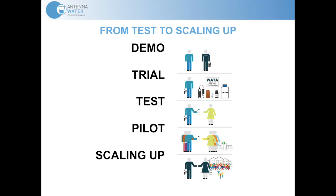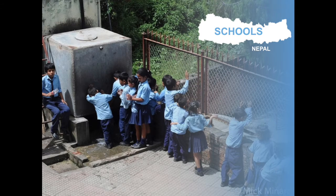Here is the process that we go through in our projects to make them sustainable, starting from a demonstration to a scaling up, basically using all the usual phases of an efficient project. In the second part of the presentation, I will introduce a couple of field applications that we have directly. In Nepal, for example, we are working with schools.